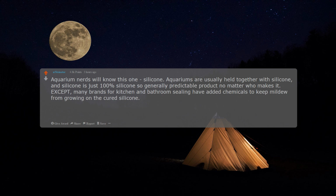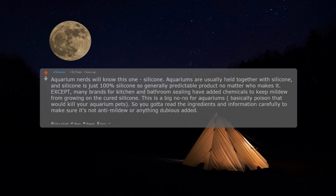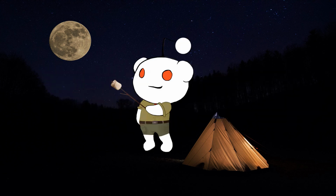Except many brands for kitchen and bathroom caulking have added chemicals to keep mildew from growing on the cured silicone. This is a big no-no for aquariums. Basically poison that would kill your aquarium pets. So you gotta read the ingredients and information carefully to make sure it's not anti-mildew or anything dubious added. Or you can pay double or triple for a pack of silicone with a big aquarium brand stamp.